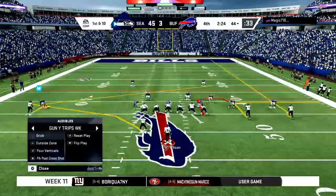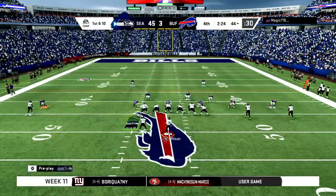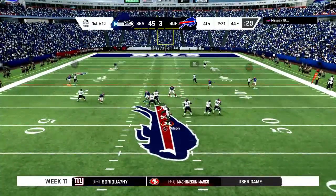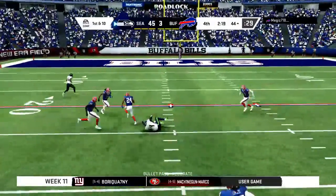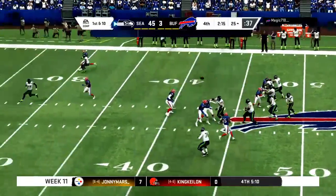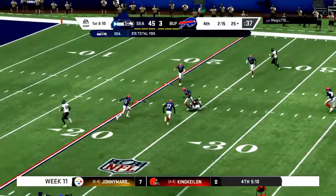Trying to shake off the interception. He'll look to throw. He'll find Metcalf. Right about 20 yards on the pickup. Well, officially, they'll say it's going to go for 19.